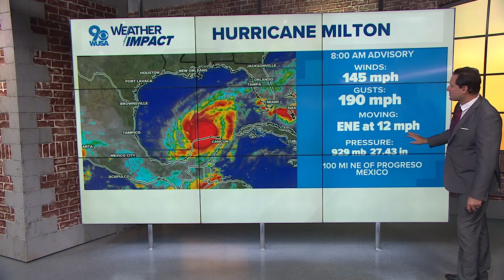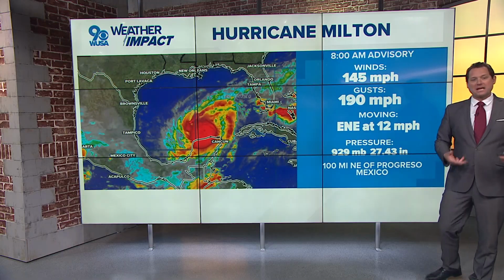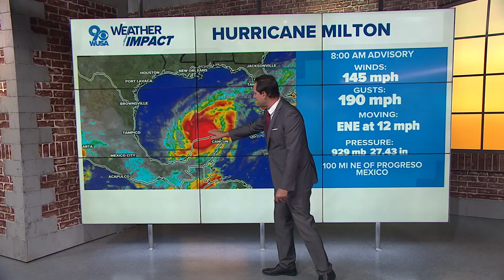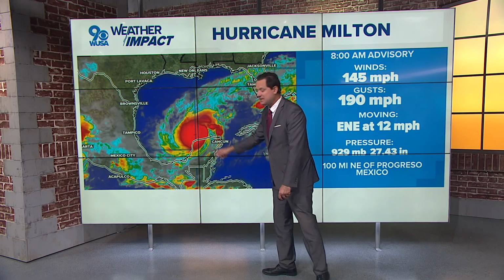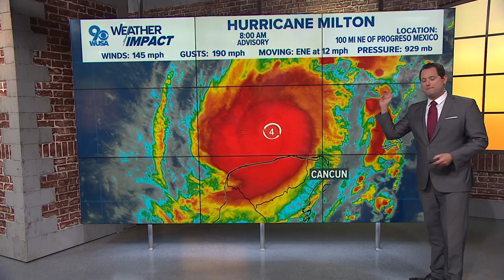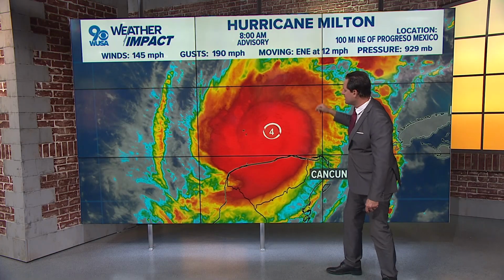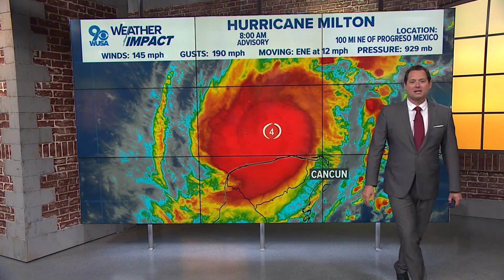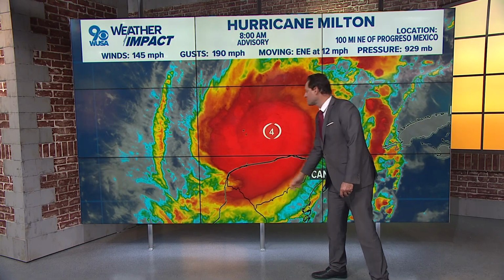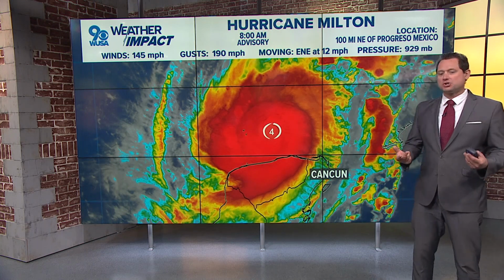This is moving to the east-northeast at about 12, and the barometric pressure has come up a little bit as the storm has interacted with the northern portion of the Yucatan Peninsula of Mexico. You can still see the eye in the center of all of this, and it's still just an absolute beast of a storm. Look at this. It almost looks like the caricature of the hurricane icon, with the inflow coming in from the east and also from the west. That's a sign of a very conducive atmosphere, not a whole lot of wind shear going on here.